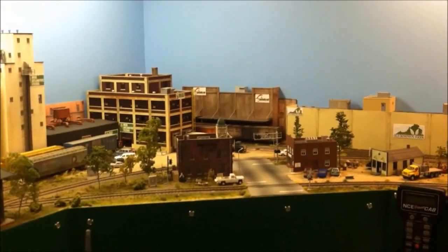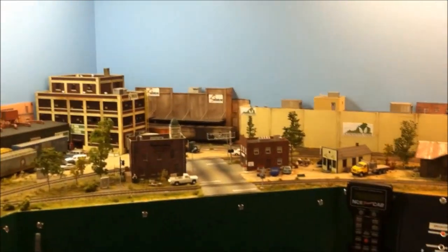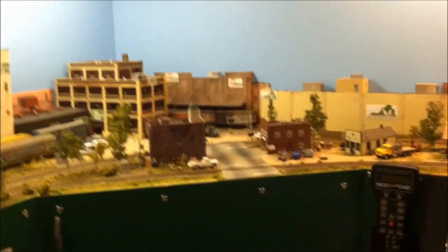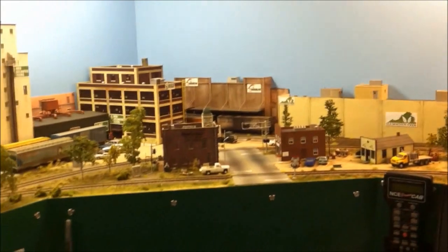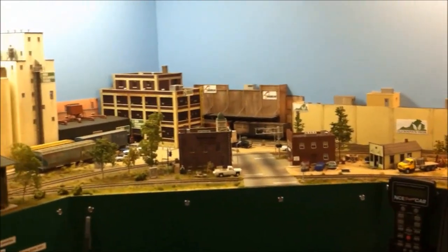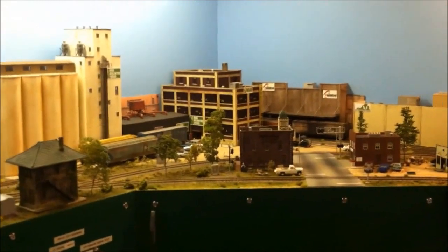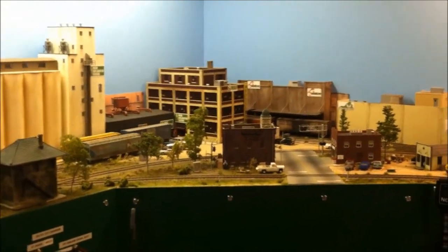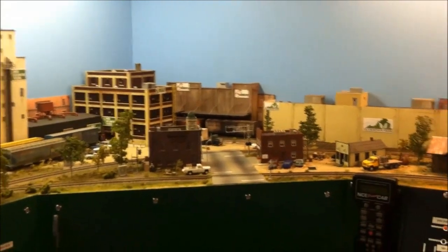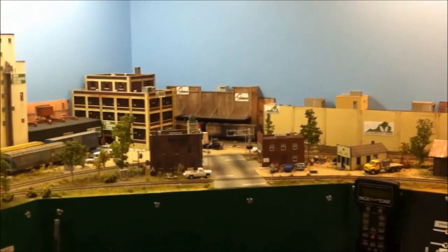This is a small layout, room's 10 by 10, so I think you can get more work done on a small layout. Would I like a larger layout? Of course I would, but this is already 9+ years in the making here. So as you can see, I've got a lot of time in here, but I enjoy it. I wish I had more op sessions. I don't get the chance to run it. My kids do run it occasionally.